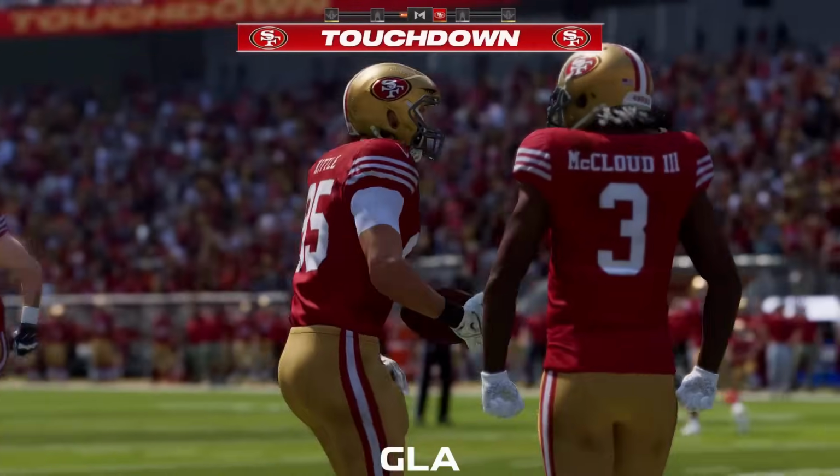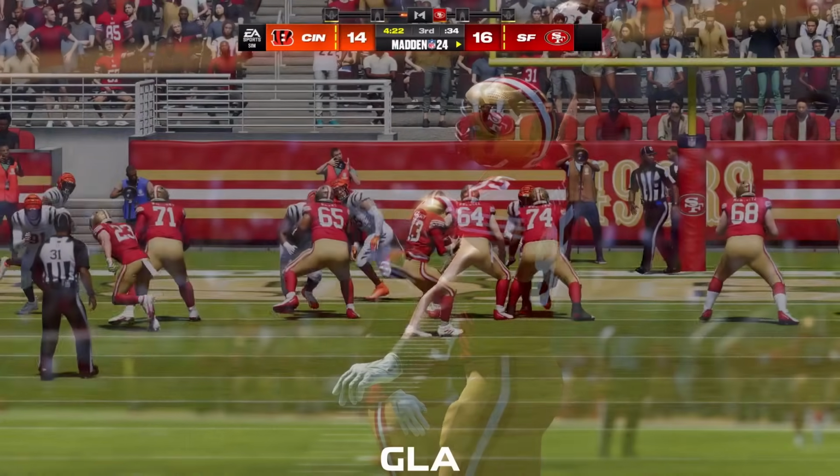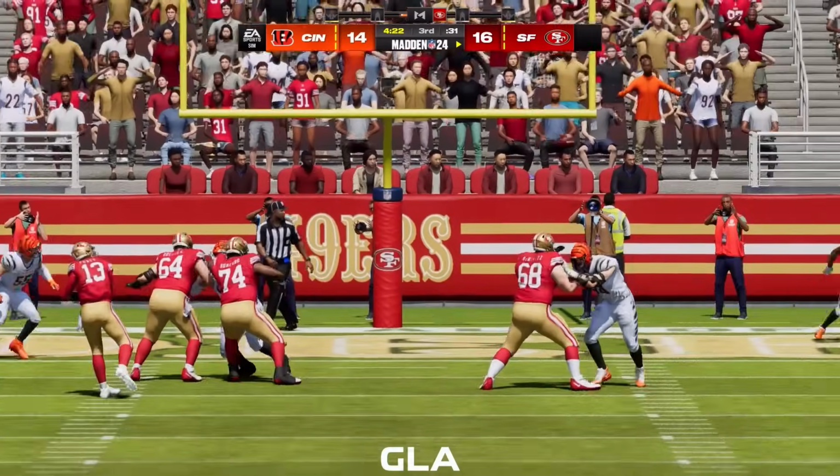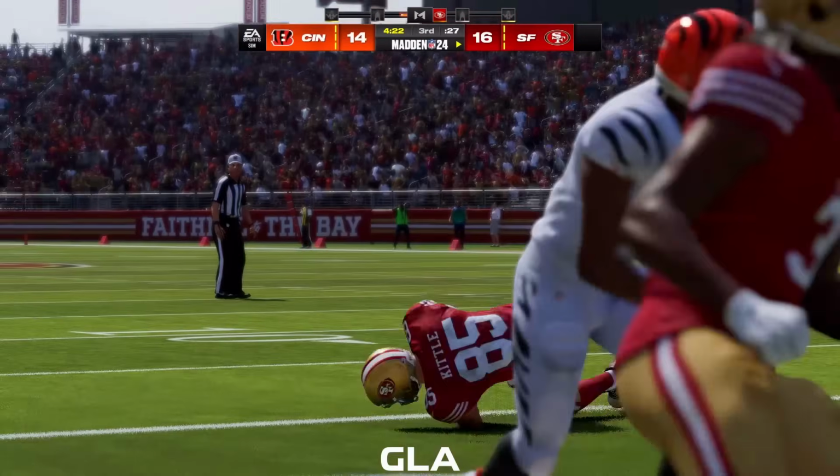Touchdown, 49ers! George Kittle from 4 yards out. And the Niners have taken the lead as they go right down the field and score on the opening drive of the second half.